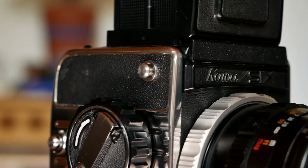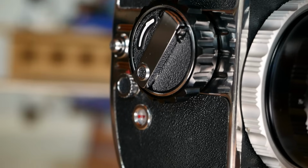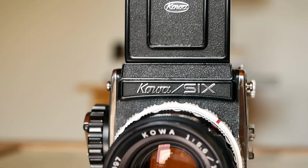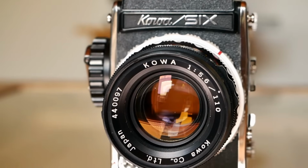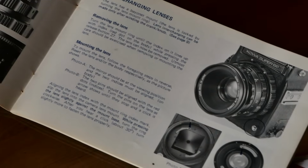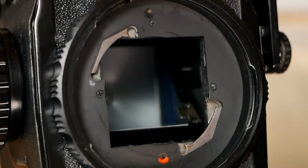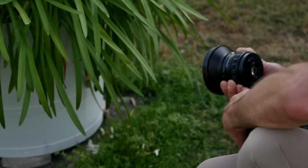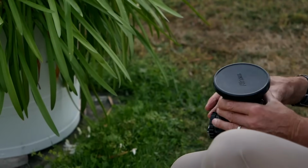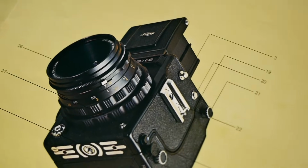In general, the Kowa Six is a very well built, solid, kind of heavy constructed camera, a very nice and straightforward design. So if we look at the different sides of the camera, on the front you have a shutter release button plus what Kowa calls the positive Kowa bayonet, which is basically an outer ring that can be put around the lens and then locked into place in a very similar fashion to the Mamiya RZ67 bayonet, for instance, and many other cameras. It was quite common at the time.